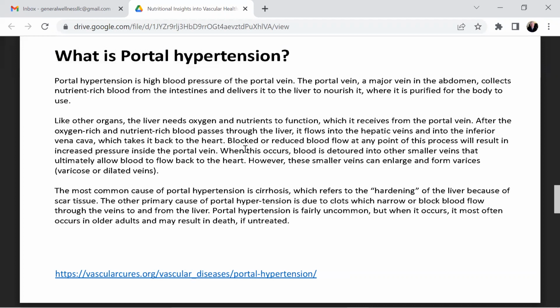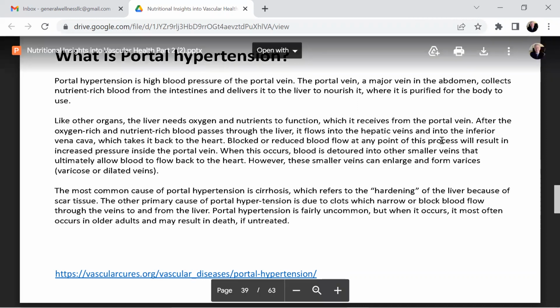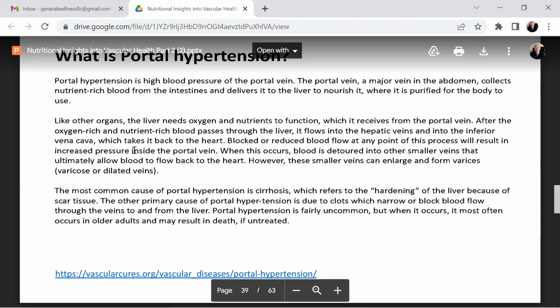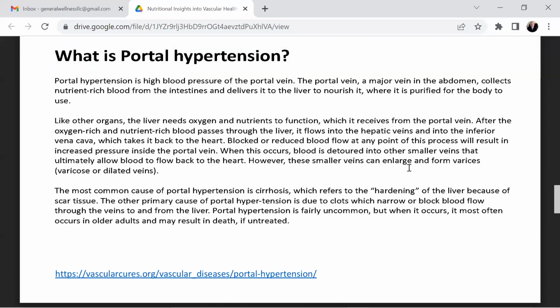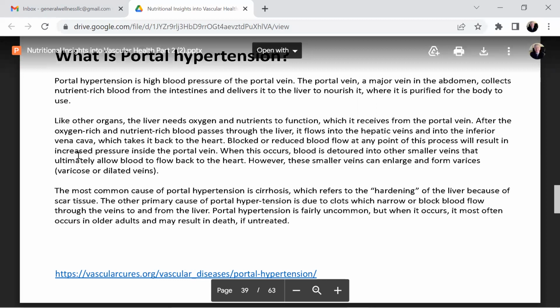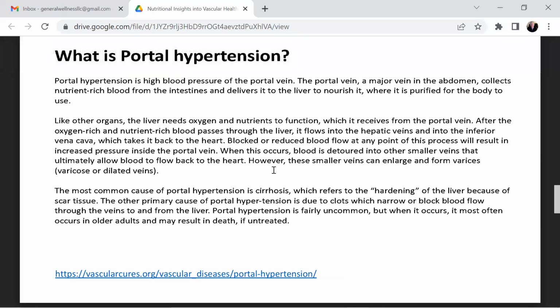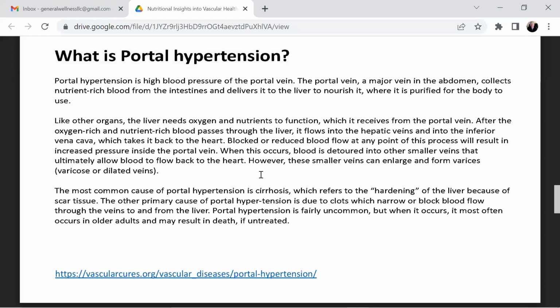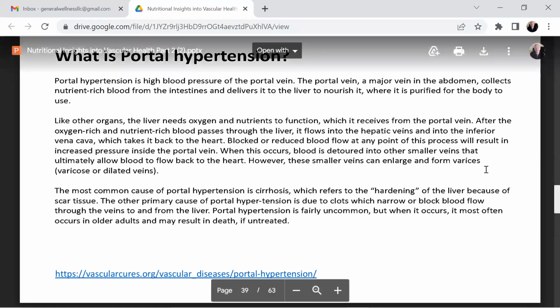Here's the money line. Blocked or reduced blood flow at any point of this process, like after I just had Mexican food, Chinese food, pizza, will result in increased pressure inside the portal vein. When this occurs, blood is detoured into other smaller veins that ultimately allow blood to flow back to the heart. However, these little veins can't handle it, and that's where you see the spider veins, the veins on the chest and the abdomen. These smaller veins can enlarge and form varicosities, varicose and dilated veins.